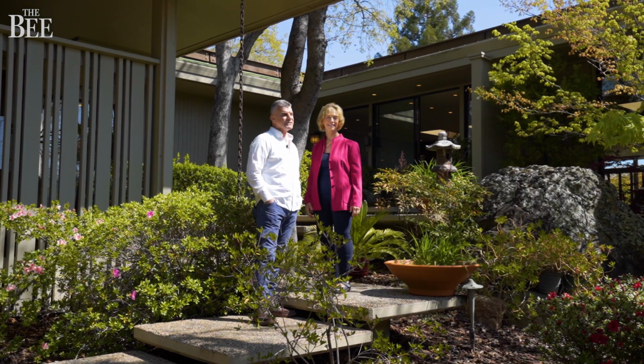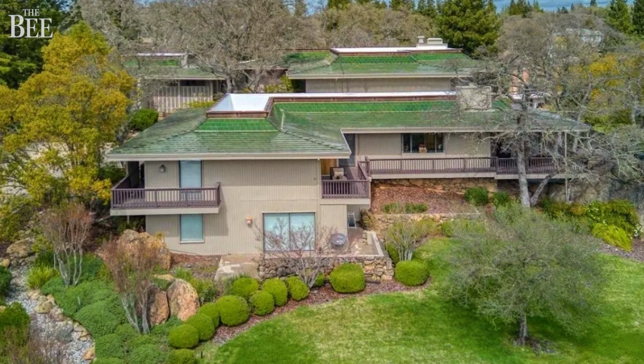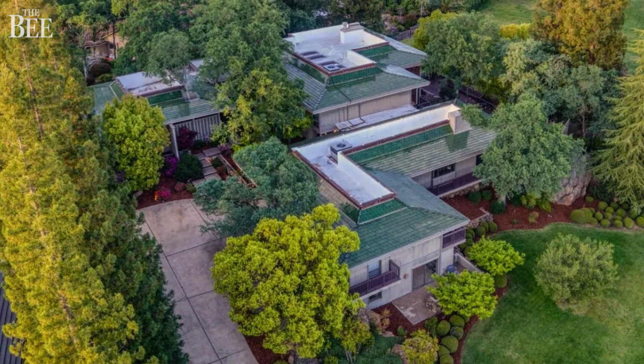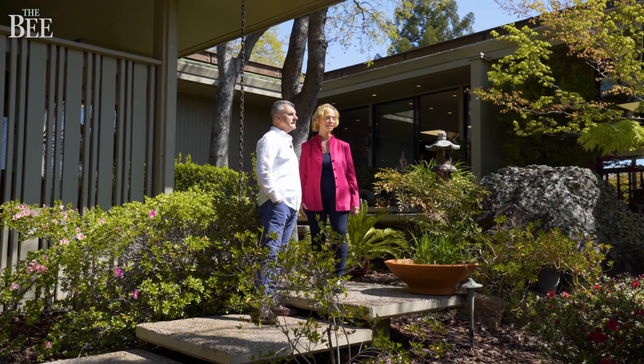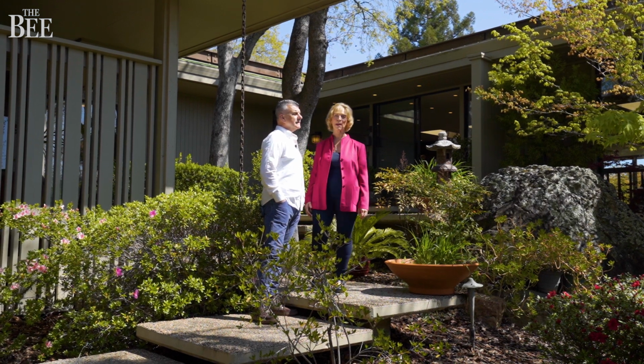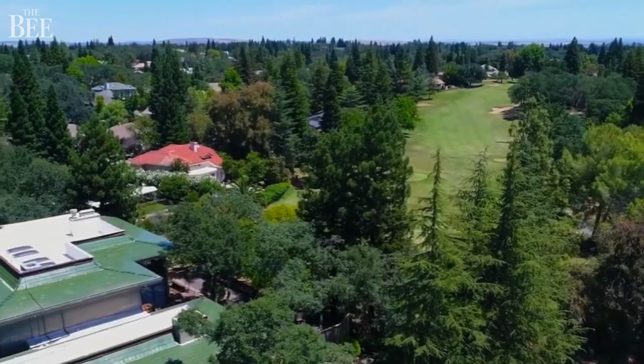How about the mansard roof? Can you tell us a little bit about that? So the green tile roof, of course, was designed by my father, and it was made by Gladding McBean. And they selected this color to match the leaves on the oak, and of course the Japanese maples as well as they darken through the center. It's a really striking design.